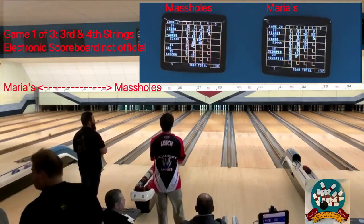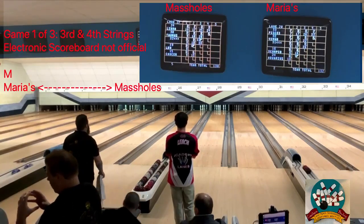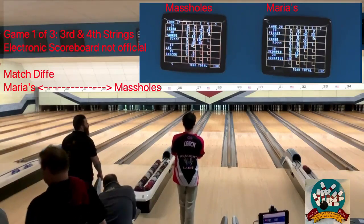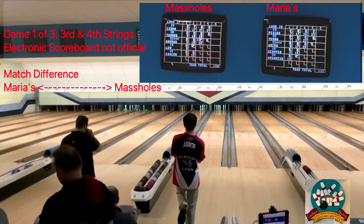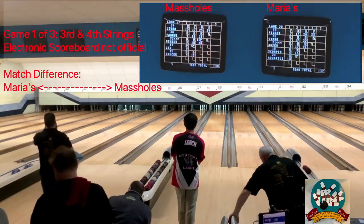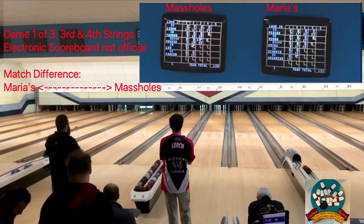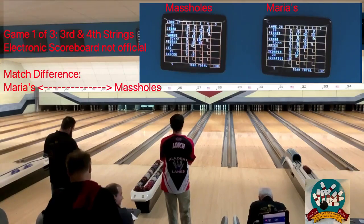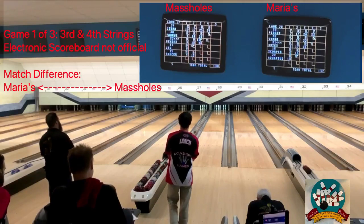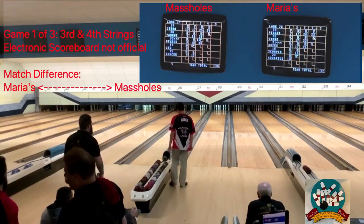Massholes, the number 5 seed coming in. Maria Subs, the number 4 seed coming in. Winners will move on after this match to the semifinals, followed by the finals right after that. We'll have it all for you here at Leader Lanes in Nashua. Normally we call it the Worlds, but with the COVID, Canada is not here, so it's the U.S. Invitational. Leader Lanes trying to get the bid for next year. Academy Lanes in Haverhill possibly in play also for the Nationals next year.